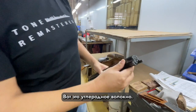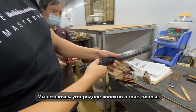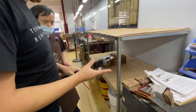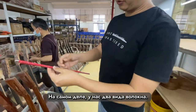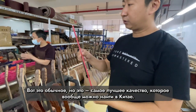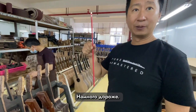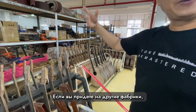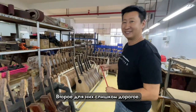So this is carbon fiber. We put carbon fiber in the neck of all the guitars, so they do not warp. For this, you can see there are two kinds: a red version and a blue version over there. This is the top-end truss rod you can find in China. It's the most expensive. If you go to other factories, you can see they only use the blue one. The red one is too expensive for them to use.